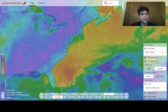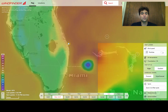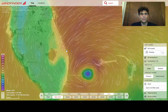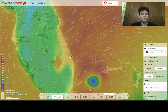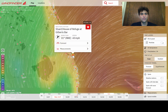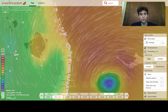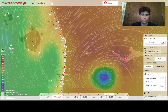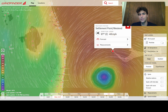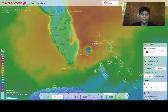Now let's move forward to November 9th. We do see that at this point the storm is right at Florida's doorstep, and it's just to the east of Fort Lauderdale at this time, and some portions of Florida are already experiencing sustained winds that are close to, if not over, 50 miles per hour. We're seeing a sustained wind right around West Palm Beach that's around 40 miles per hour, and of course the gusts will be much higher. Taking a look at the winds near the eye, we're seeing a sustained wind speed of 48, gusts probably close to, if not over, hurricane force. So definitely keep this in mind.